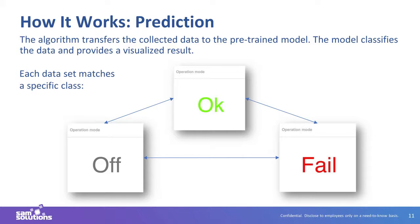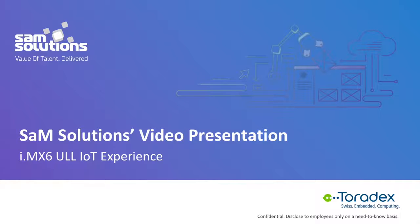So let's switch to the video presentation to show how it works in almost real life. Just a second.